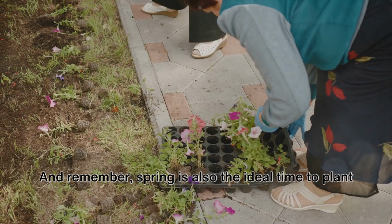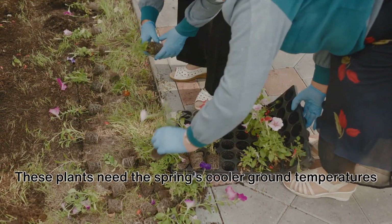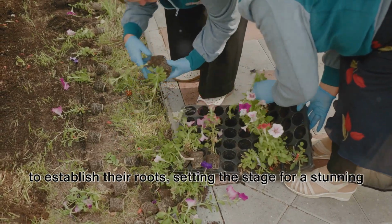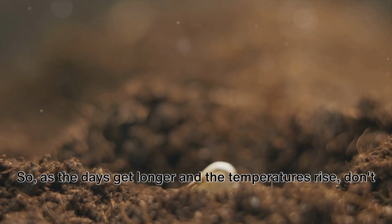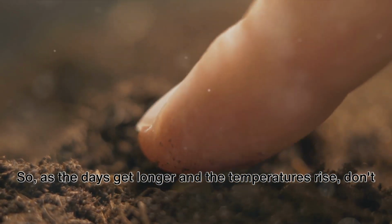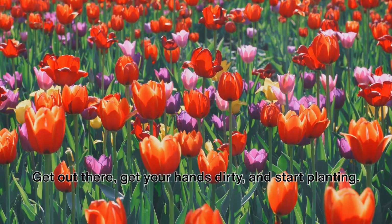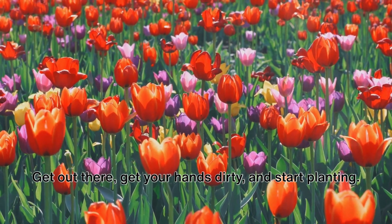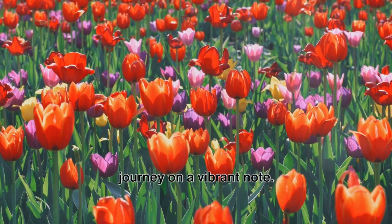And remember, spring is also the ideal time to plant summer-flowering bulbs. These plants need the spring's cooler ground temperatures to establish their roots, setting the stage for a stunning summer display. So, as the days get longer and the temperatures rise, don't just watch from your window. Get out there, get your hands dirty and start planting. With these spring blooms, your garden starts its yearly journey on a vibrant note.